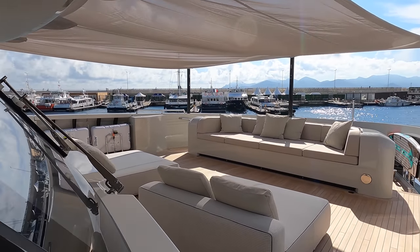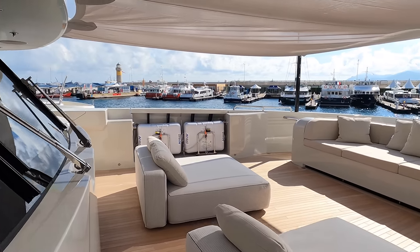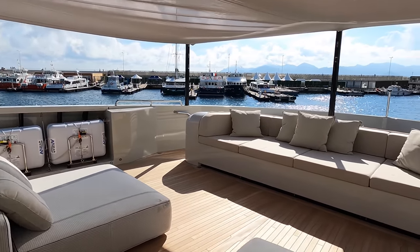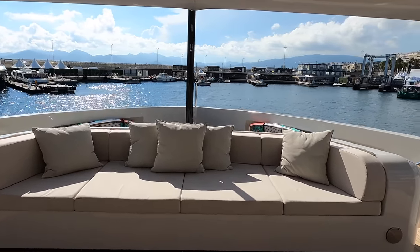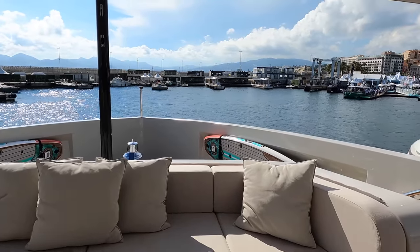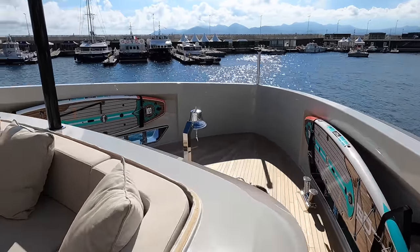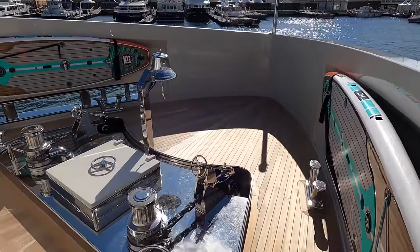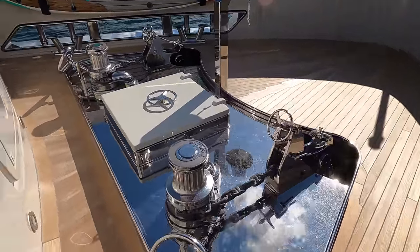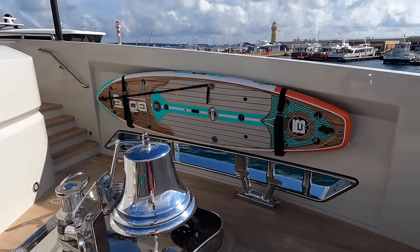This really is a great place to sit and relax with your guests, with comfortable seating for at least 10 people up here. And if, like me, you try to avoid spending too much time in the sun, then the area can be shaded off as and when needed. The forecastle area on this explorer yacht is on a recessed part of the foredeck, which is quite handy for when the crew need to gain access to the anchor gear without disturbing the owner and their guests.